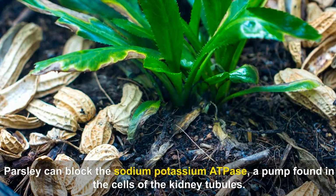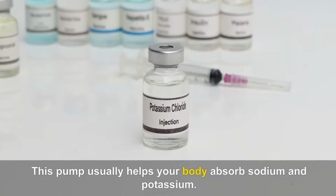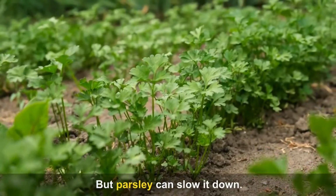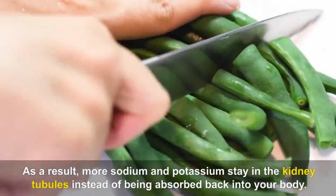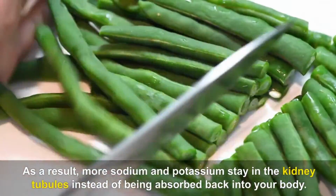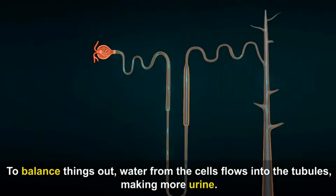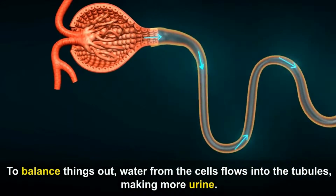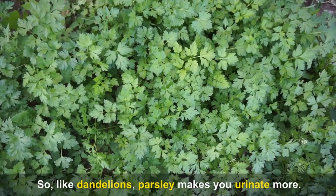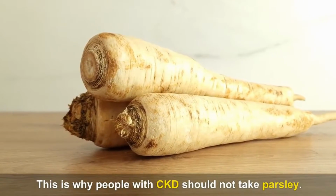Parsley can block the sodium-potassium ATPase, a pump found in the cells of the kidney tubules. This pump usually helps your body absorb sodium and potassium. But parsley can slow it down. As a result, more sodium and potassium stay in the kidney tubules instead of being absorbed back into your body. This makes the tubules more concentrated with these minerals. To balance things out, water from the cells flows into the tubules, making more urine. So, like dandelions, parsley makes you urinate more. This is why people with CKD should not take parsley.